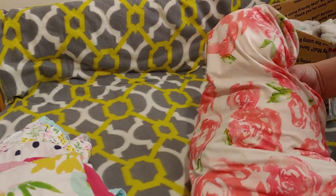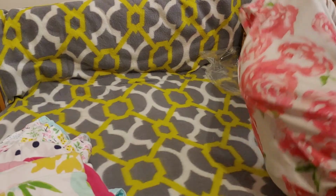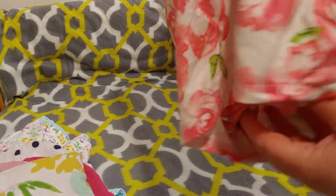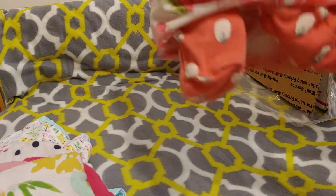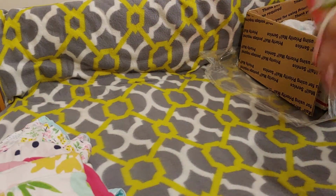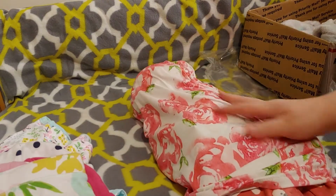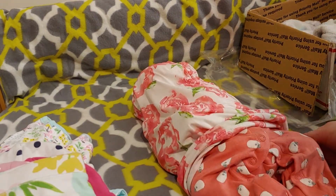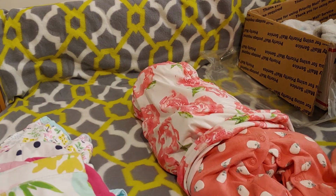So, I have no idea what this is. It's over the top of her. I don't know. So, we're coming feet first. Got on this cute little sheep. Are they sheep? Yeah, this little sheep pajama.